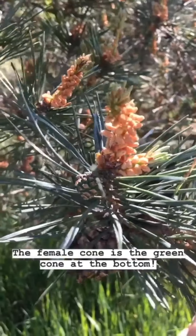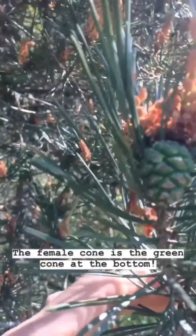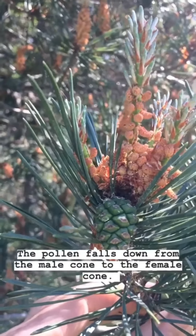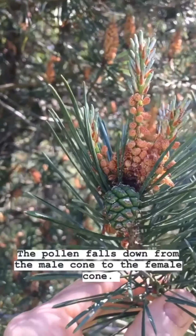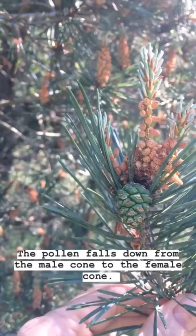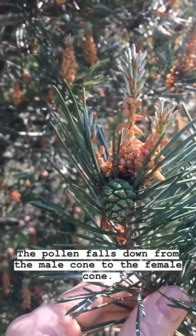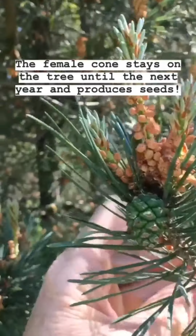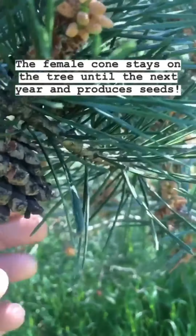And let's see if I can get a better shot of that. There we are. There's the pink colored male cone above it, and then the female cone. Now the pollen will fall down from that male structure onto the female structure and pollinate the cone, and the female cone will then be the one that stays on the tree until next year and produces seeds like this one, the mature cone here.